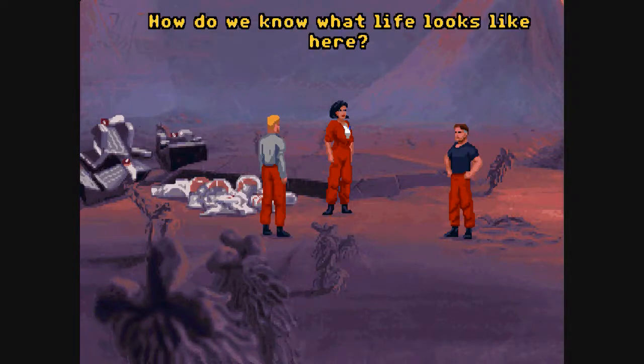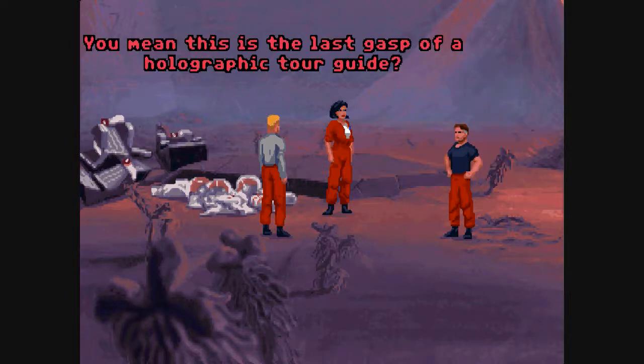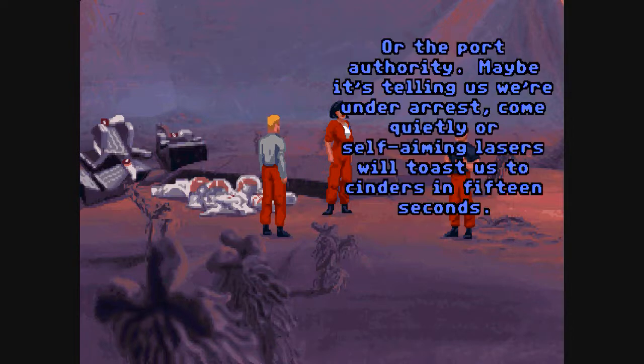How do we know what life looks like here? It might be alive. Or it might be some kind of automatic guidance system. We triggered it in that ruined ship and now it's leading us. You mean this is the last gasp of a holographic tour guide? Or the Port Authority. Maybe it's telling us we're under arrest.